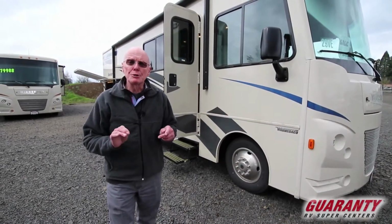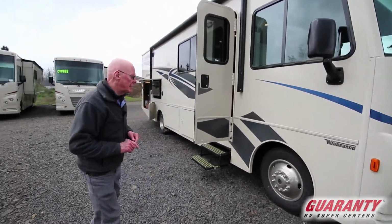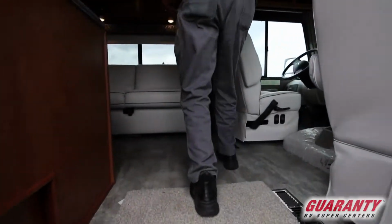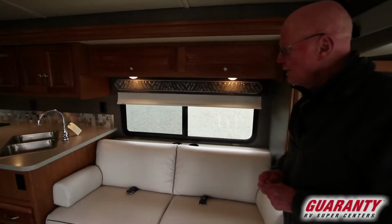Today I'd like to share with you this 2018 Winnebago Sunstar 29VE. It's the one with the tailgate package. We're going to slip inside and take a peek. 29-foot motorhome with a lot of livability here. We have the full wall slide here. That's what gives it this feeling of spaciousness.